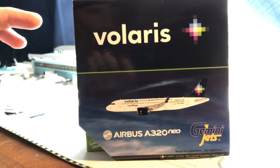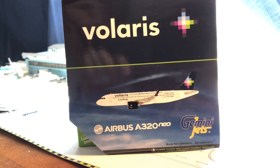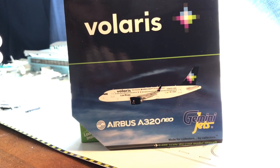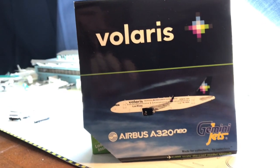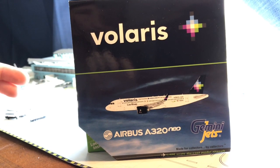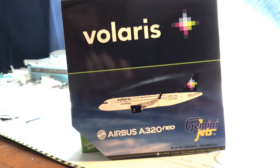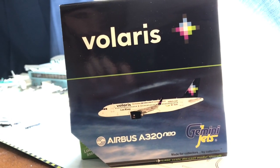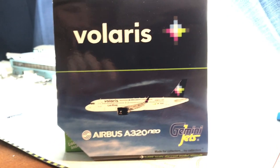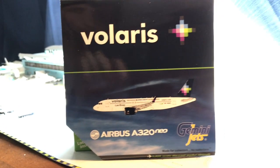Volaris, if you don't know, is a Mexican-based airline. It's an ultra low-cost carrier. So for my friends in the United States, that would be like Frontier Airlines or Spirit Airlines. So that's basically their version of Spirit/Frontier in Mexico. They were founded in 2004, and I believe they began operations in 2005. As of now, they are a total Airbus narrow-body operator. They have 319s, 320s, 320neos, and then the 321s.